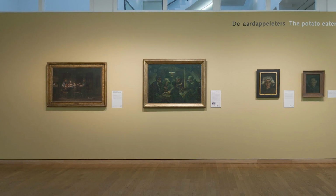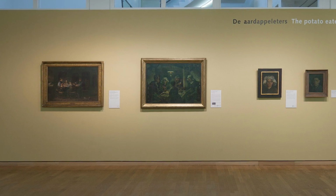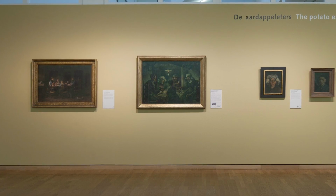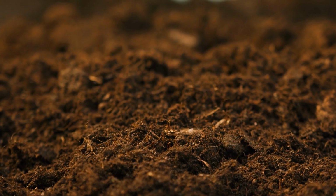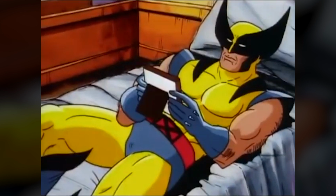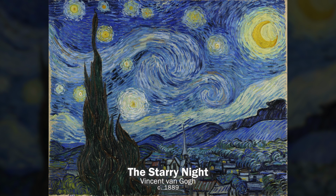It then became the property of the Vincent van Gogh Foundation, and it is now on permanent loan to Amsterdam's Van Gogh Museum. The Potato Eaters, although initially criticized, is today one of Van Gogh's most famous works, in addition to being the artist's personal favorite. His most famous work, Starry Night, was one that he considered to be a failure.